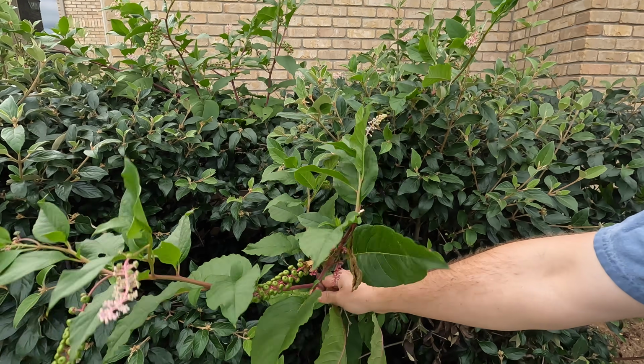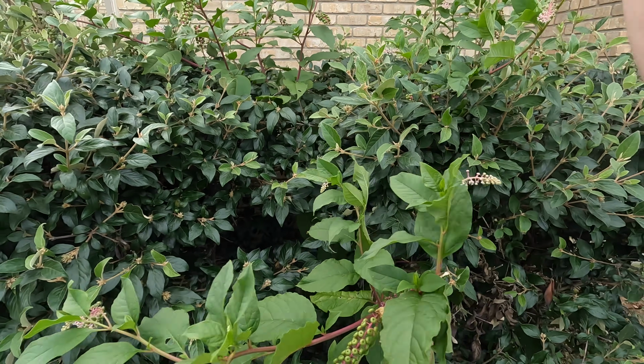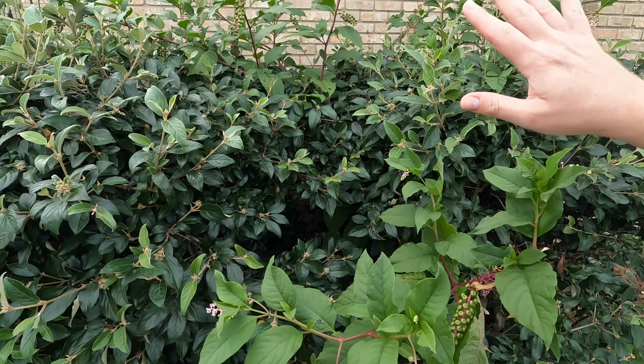Let's go look at what we're going to try and remove today. And then I'll tell you about a removal of some shrubs I did this past week, which was really difficult even with the tractor. So for those of you that don't know what pokeweed or poke salad is, it's this thing right here, and it's growing in the middle of this viburnum. We're gonna try and remove both of these today.